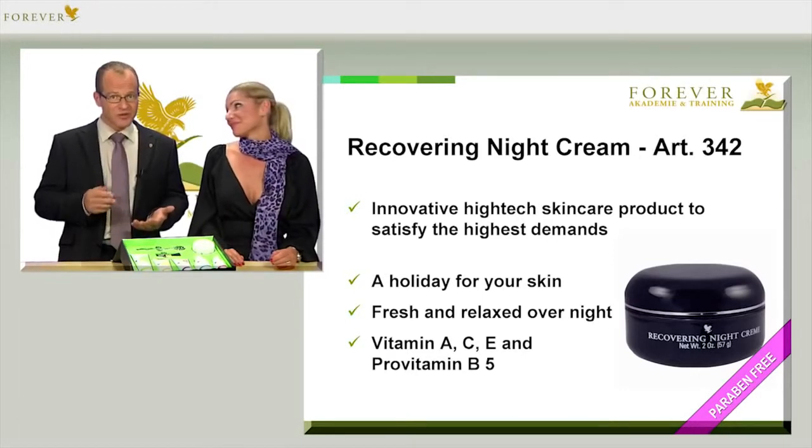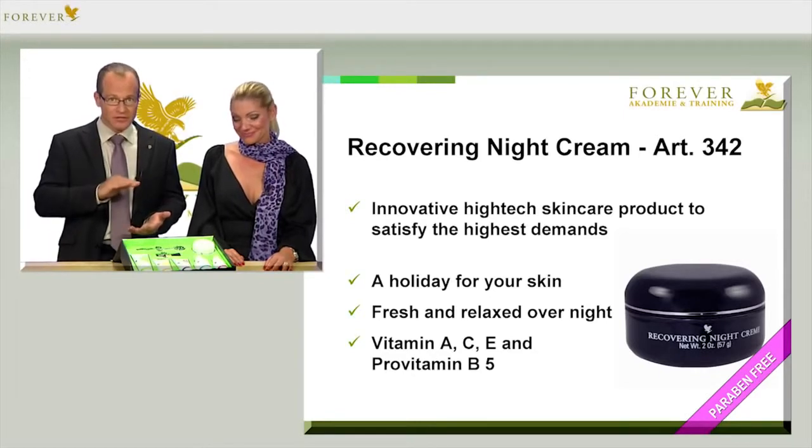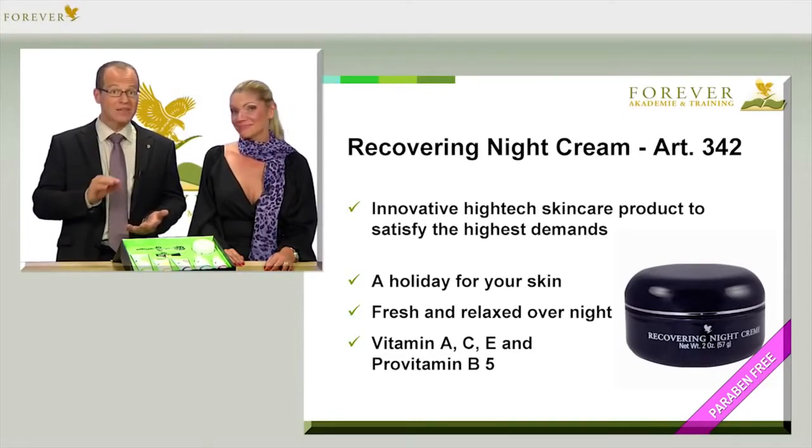If you want to have the ultimate in skincare, then use the Forever Alpha E Factor, article number 187, underneath your recovering night cream. The vitamin E will give your skin that extra boost. Yes, exactly. And now for the moment you've all been waiting for.